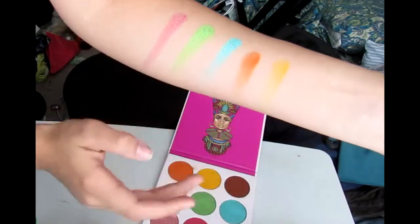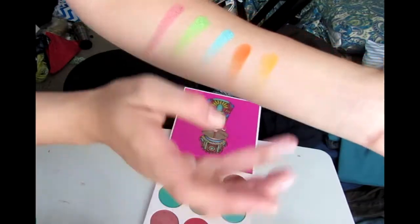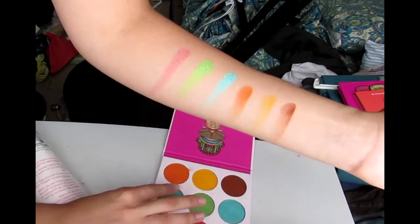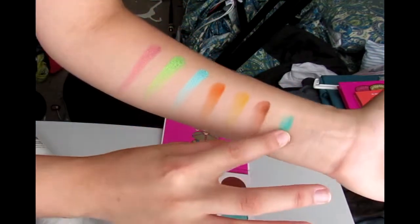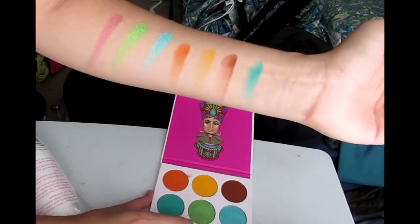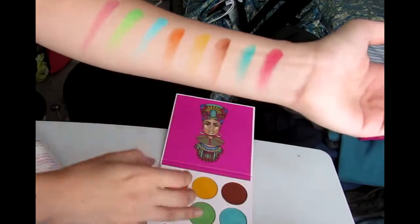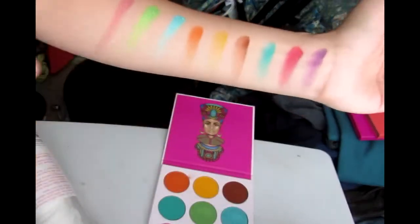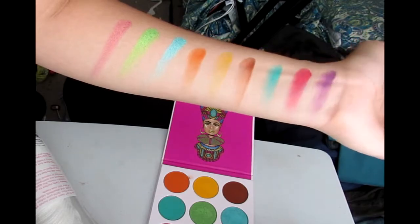So I went with the orange shade, I went in with the yellow shade, and then I went with the brown shade, which I didn't find to be too pigmented compared to the other 2 mattes that I just swatched. Then I went in with the teal aquamarine color. Then I went in with the red, which I thought was bam, wow, that was incredible, that swatch. And then last but not least, the purple, which I didn't find to be very pigmented at all. So those were all swatches that I did with my index, my middle, and my ring finger.